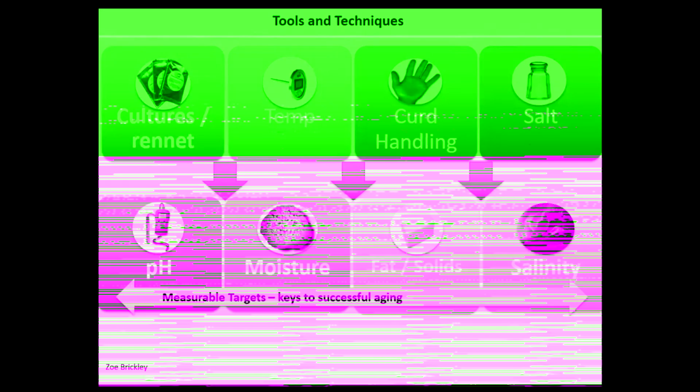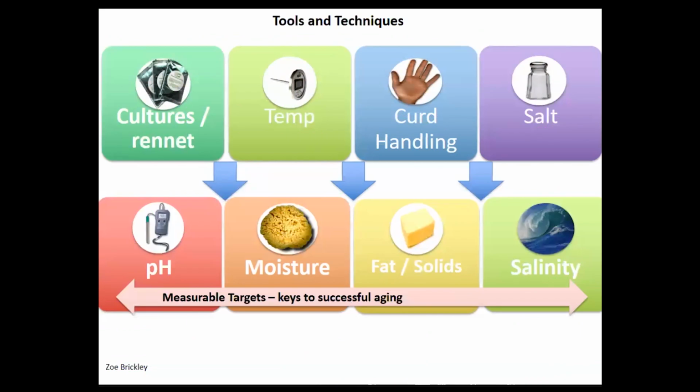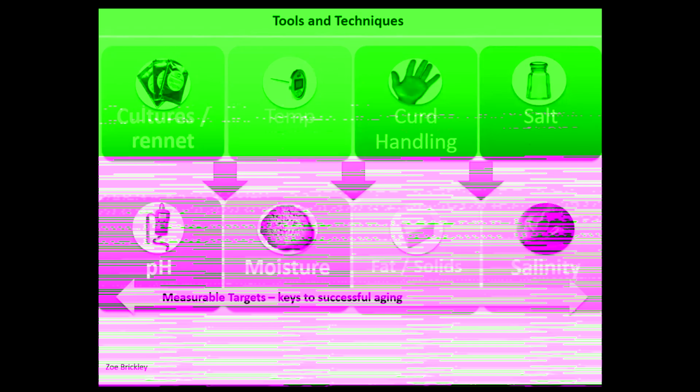And then salt, we brine all of our cheeses, and measuring salt, it would seem like it would be as simple as your cheese is undersalted or oversalted, but I think that's a very culinary way of thinking about it. That is important, what the ultimate flavor is, but salt brings enzymes with it. So when you're brining that cheese, that salt is penetrating the cheese and bringing all of the enzymes that it brings with it, helping with the breakdown of the cheese.